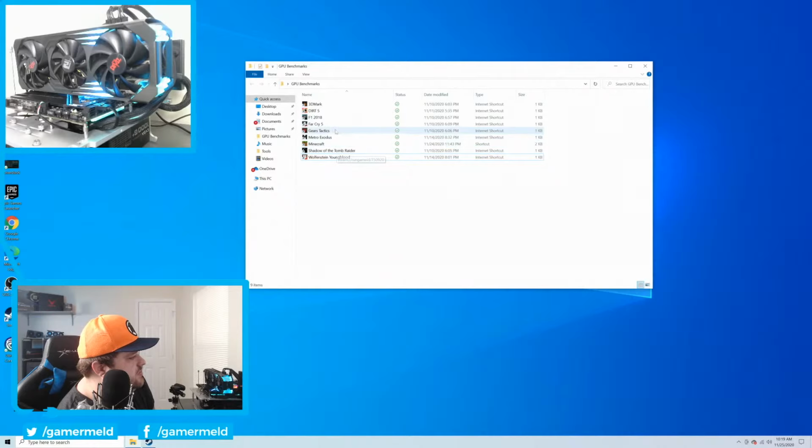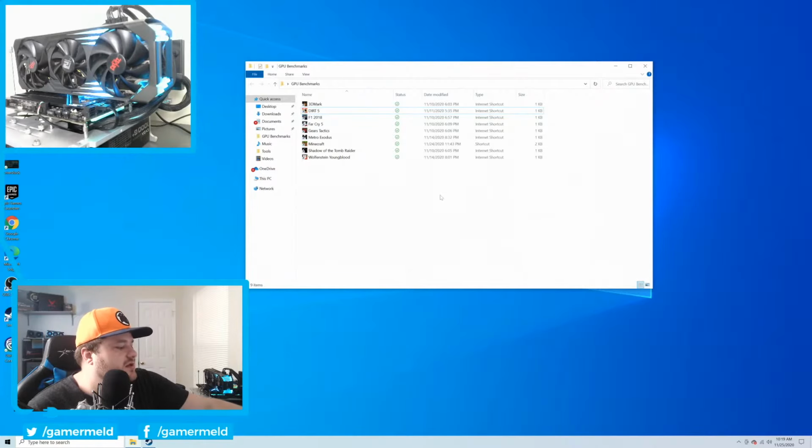Let's see. I'm going to try this. This is Dirt 5. It has a beta that AMD actually gave me for ray tracing in it to work with these cards. Unfortunately, when I ran the benchmark, it kept crashing.